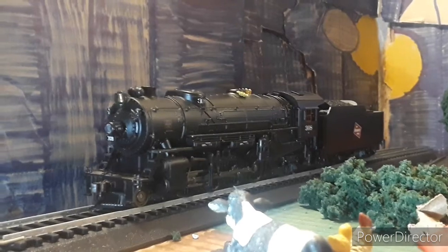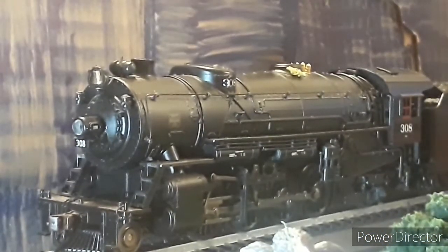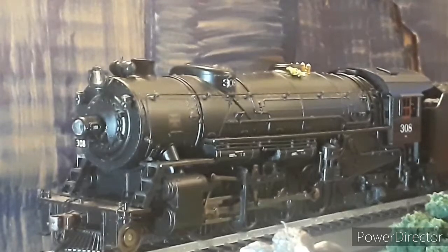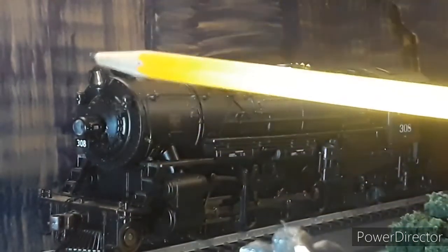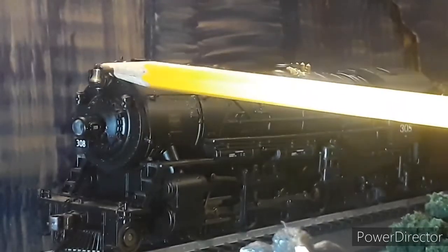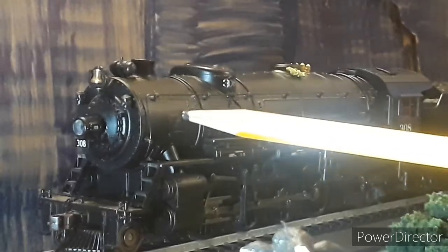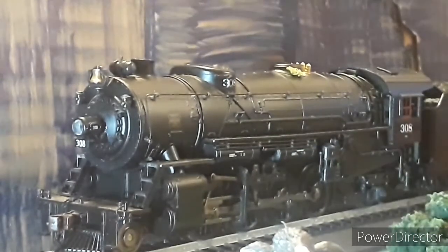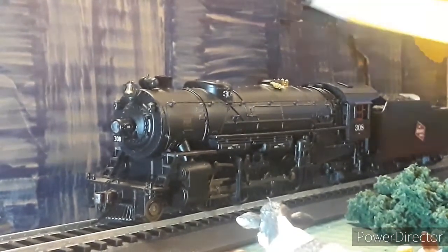Now let's zoom in and get started. Now, this 282 Mikado, I'll shine some light a little bit so you can read the number plate. Number plate 308 with the bell that moves. Now, there is a builder's plate. It'll be about right here in the video, so I'll try to make it where you guys can read it. Zoom out a bit.